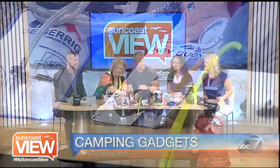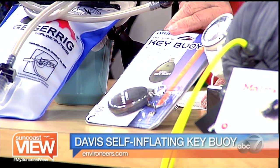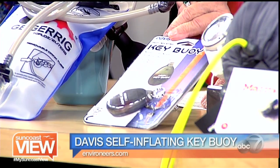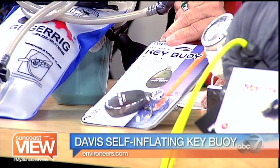Now, what is this thing? This is one of my favorites because I like to fish a lot, and you can use it for camping or fishing. It is a keychain, and I'll tell you what the key is. If you lose your keys in the water, they go down to a certain depth, it inflates a buoy and brings your keys back. Seriously? $7. Wow. That's a great investment. A great idea for anybody that goes out on the water.